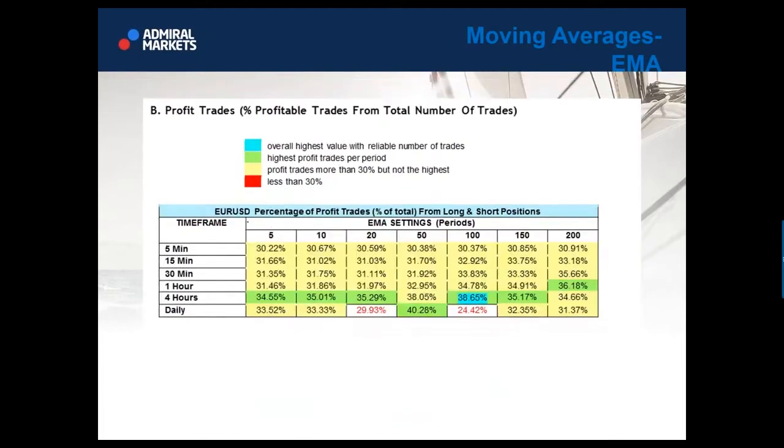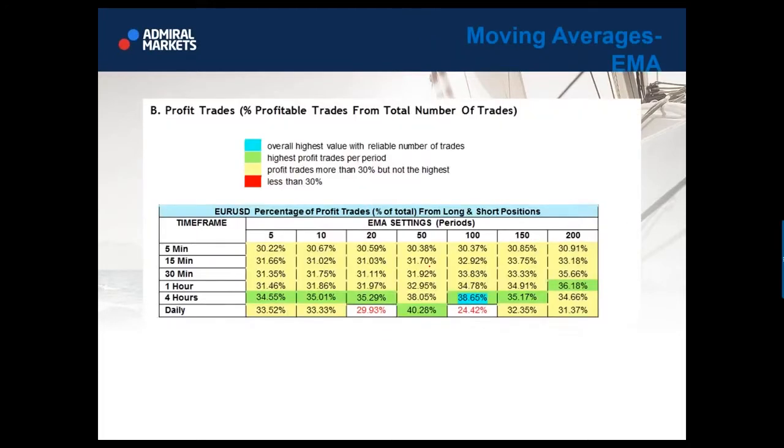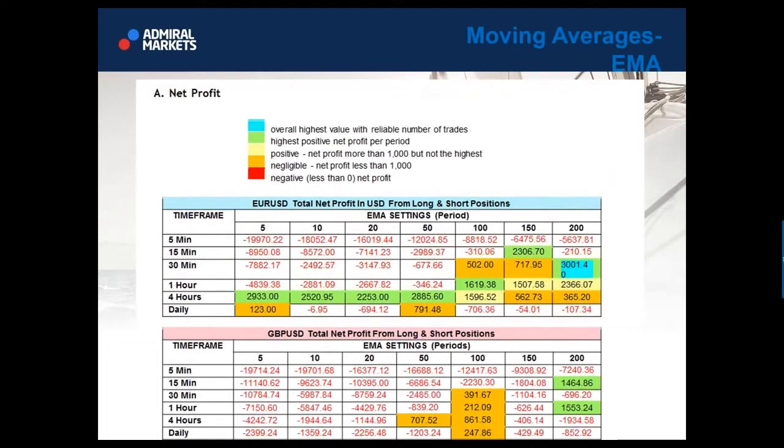Euro-dollar percentage of profit trades were the best again on the 4-hour time frame and daily, and on 15. So euro-dollar had its best setting on 200 EMA on the 30-minute time frame, while GBP dollar showed best results on 100 EMA on the daily time frame. Of course, again, you can snapshot this, so you can take a look later and maybe create your own strategy, or at least it can help you to filter trades.